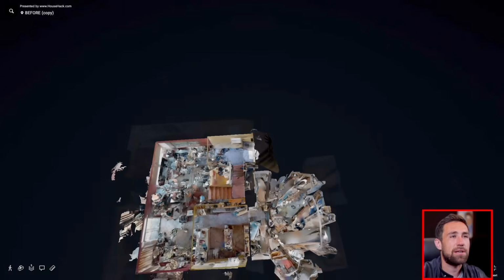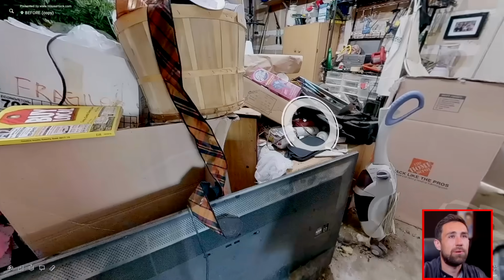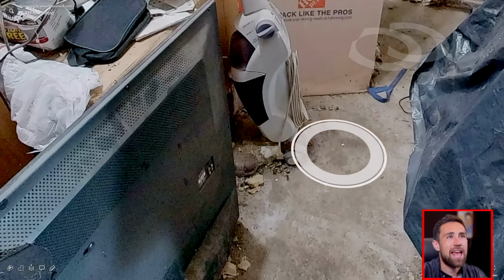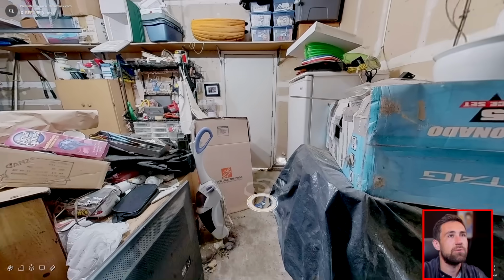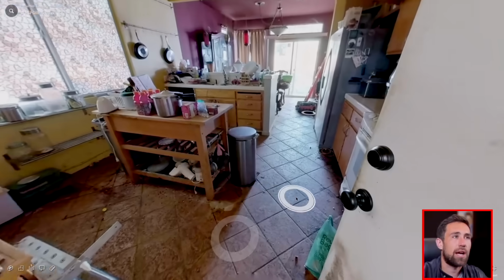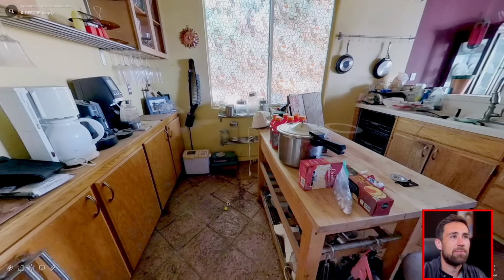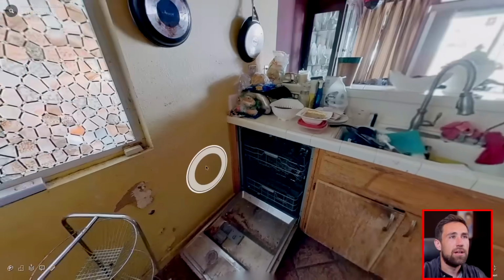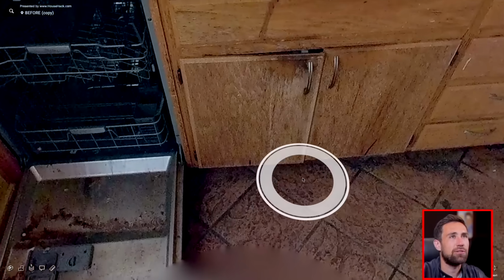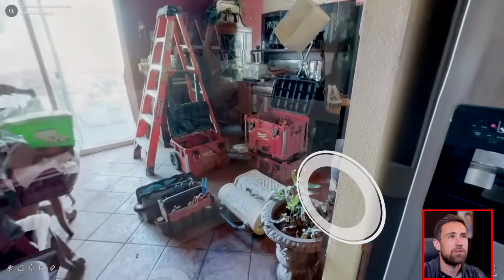And it's really sad because this is an elderly person who just doesn't have the help. They can't really do anything. They need help to get out of this situation. There's too much stuff. There's too much debris. There's too much grime. This is a very unsafe living environment. Again, poop on the floor, debris everywhere. Look at that dishwasher. It's just absolutely nasty. Every part of this property is just pretty bad.